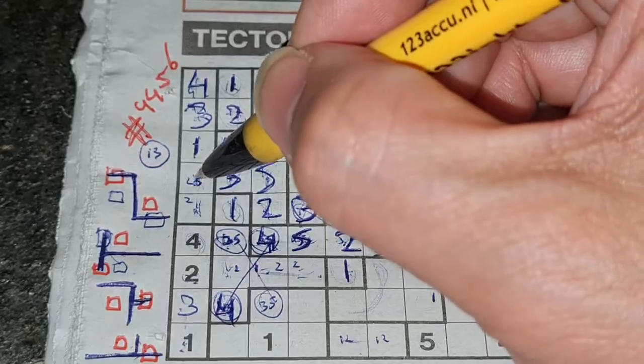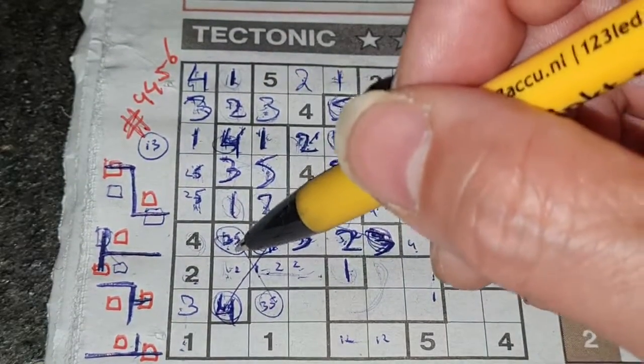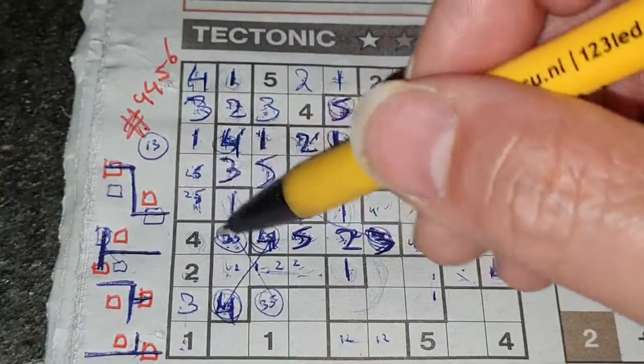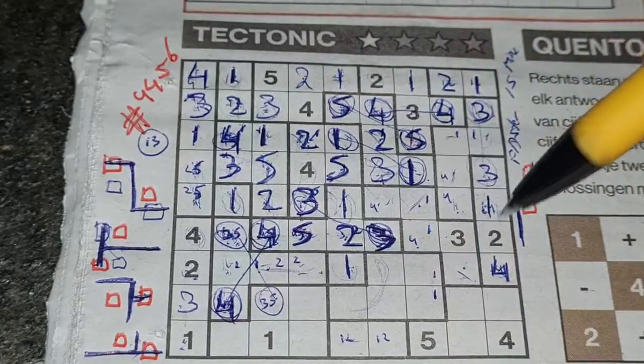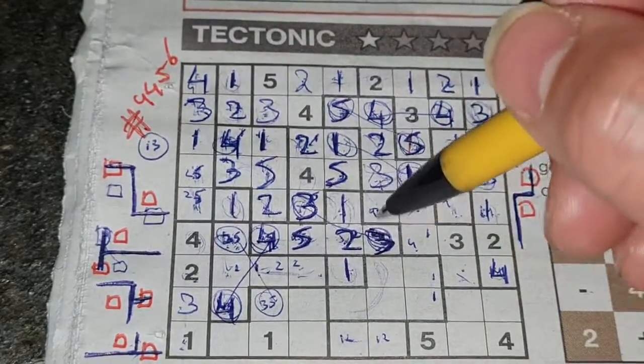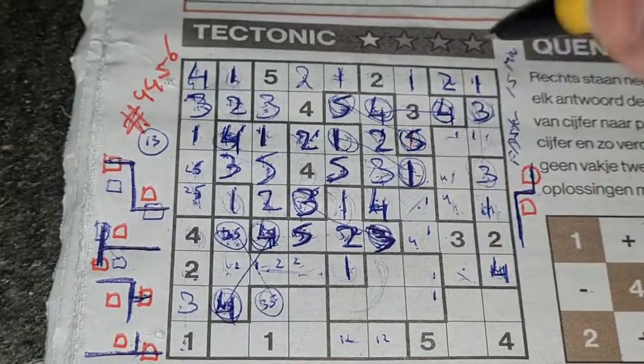Cannot fill this yet. Let me mark those. Depending on this, I think this box should be a 5 then. Otherwise, I cannot trigger those two numbers. I think this box should be a 4, because it can be 1, can be 2, can be 3, should be a 4, can it be a 5? Yes, definitely 4.